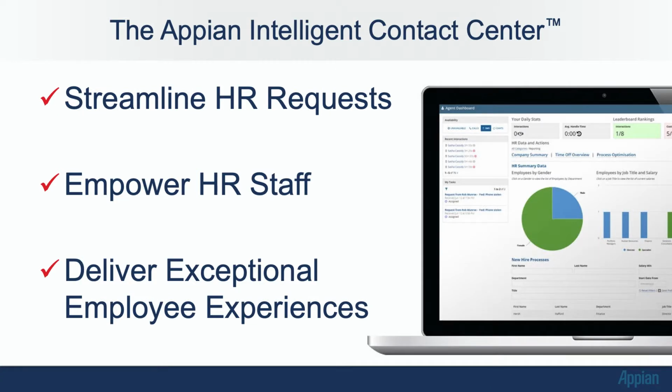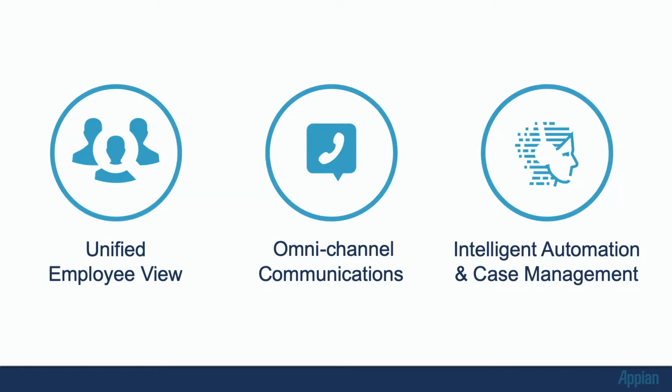The Appian Intelligent Contact Center provides a centralized solution to streamline HR requests and empower HR staff to deliver exceptional employee experiences. With Appian, HR specialists have unified employee views, embedded omnichannel communications, and intelligent automation and case management capabilities that help HR staff to handle complex processes and situations.